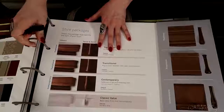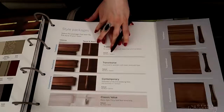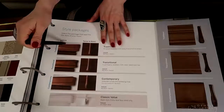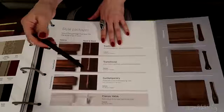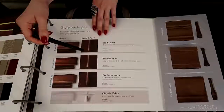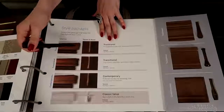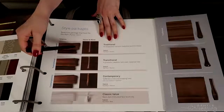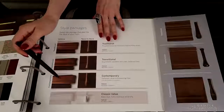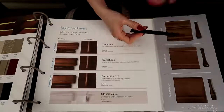Okay. So another thing right here we'll be making a choice on is the style of valance and the little tassels or wand that come with it. Okay. So right here you can see we have traditional, transitional, and contemporary styles to offer you. You can see them right here.